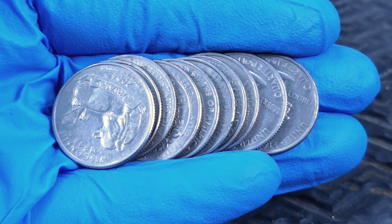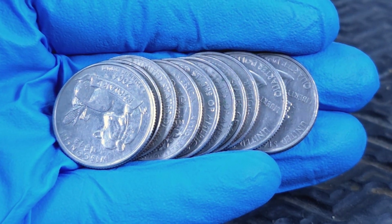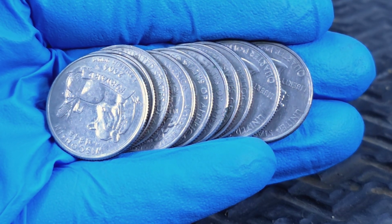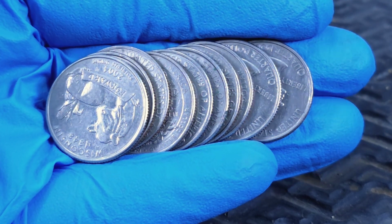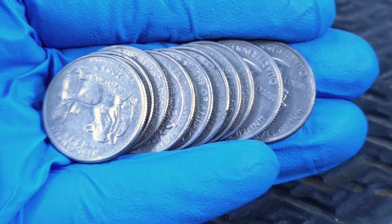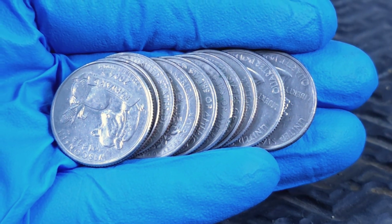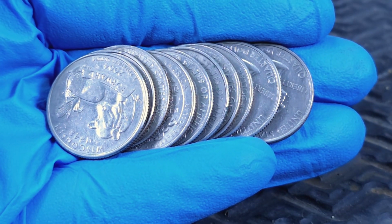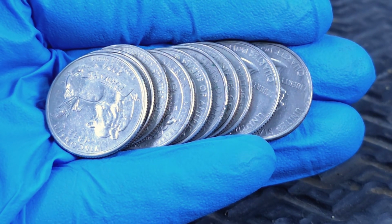But here's the shocker. While most are worth just 25 cents, a few rare ones have sold for over $10,000. From dramatic minting errors to ultra-rare varieties, these quarters are turning heads and filling wallets. So before you spend that state quarter, look closely. You might be holding a hidden gold mine.